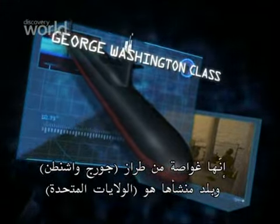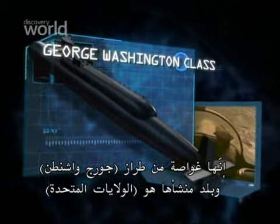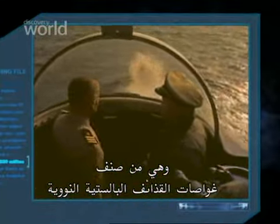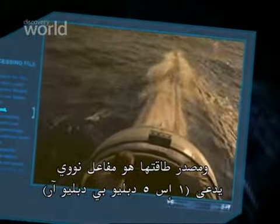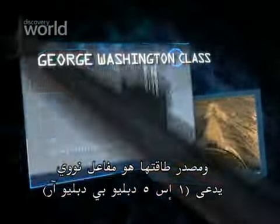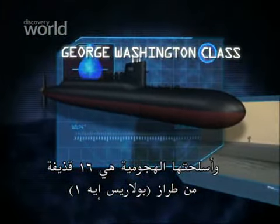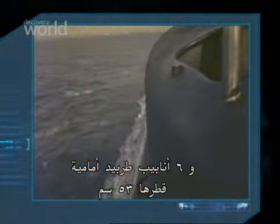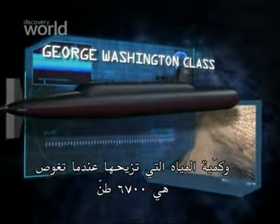George Washington class. Country of origin, United States. Type: nuclear ballistic missile submarine. Power plant: 1 S5W PWR nuclear reactor. Offensive armament: 16 Polaris A1 missiles, 6 53-centimeter bow torpedo tubes. Submerged displacement: 6,700 tons.